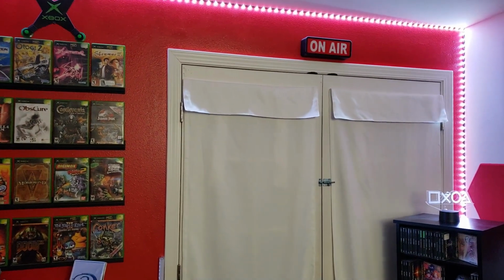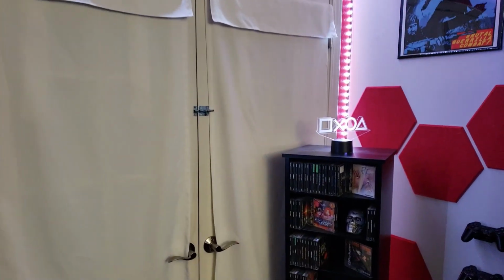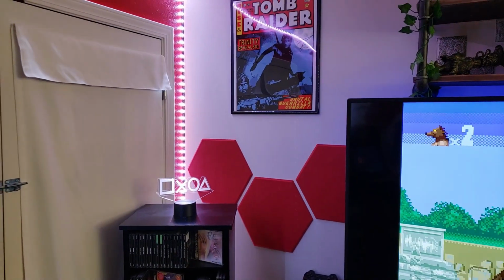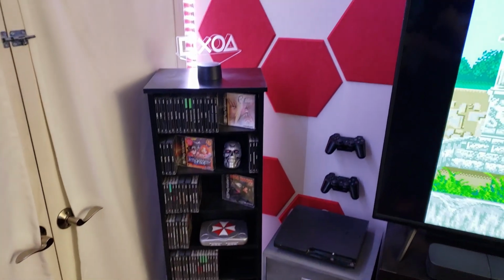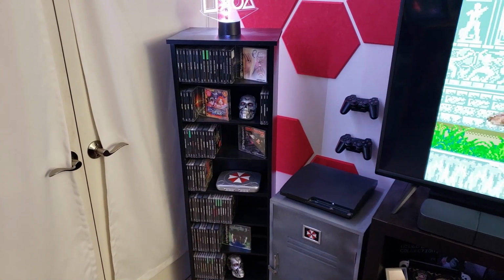And then I have a little sign that says on air. I just put that there for fun since I'm always live streaming down here. And then Tomb Raider, I got my Tomb Raider poster up on the wall there. I got some more of those sound panels. And then I've got all my retro PlayStation stuff here in this little corner. I really like this corner.